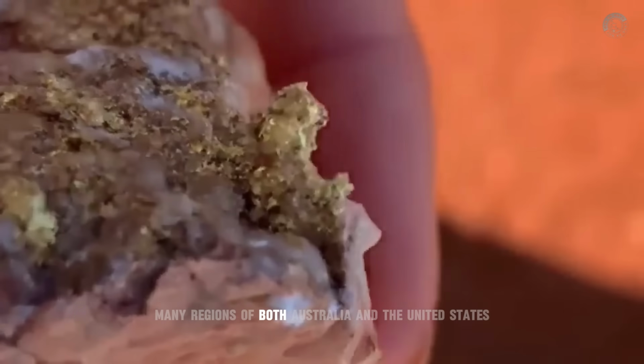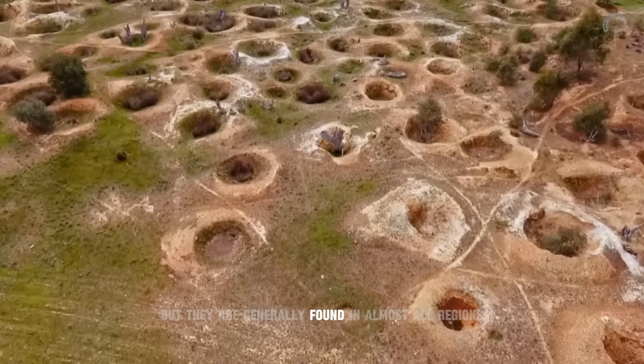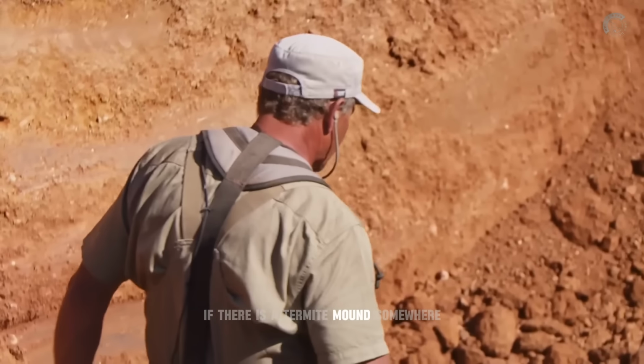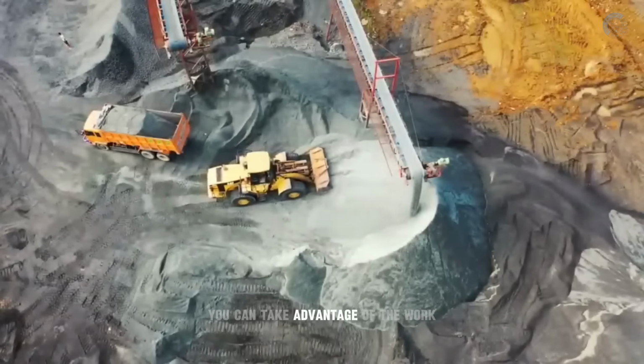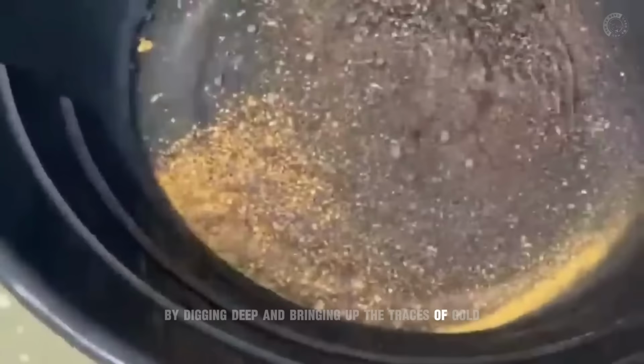Many regions of both Australia and the United States are full of termite mounds, but they are generally found in almost all regions. This doesn't mean that if there is a termite mound somewhere, there will be gold, but it does mean that instead of spending money on an expensive search, you can take advantage of the work that termites and ants have already done by digging deep and bringing up the traces of gold.